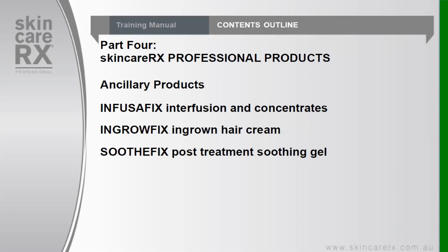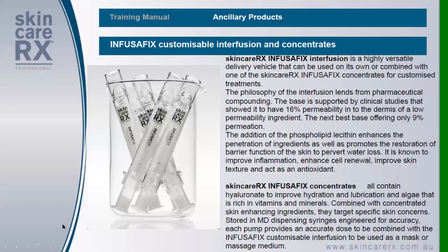So let's just go through these ones. Any questions before I jump into this next stage? Cool. So let's start with our infuser fix.